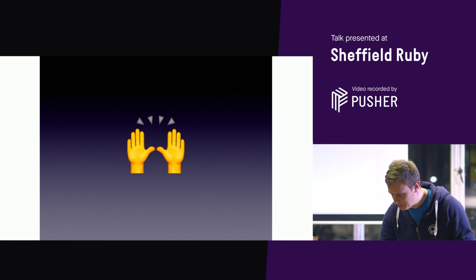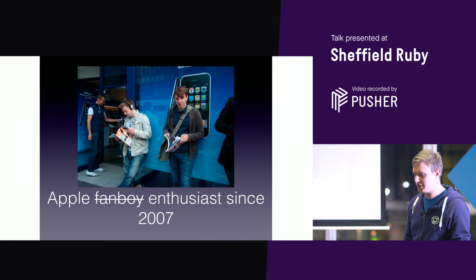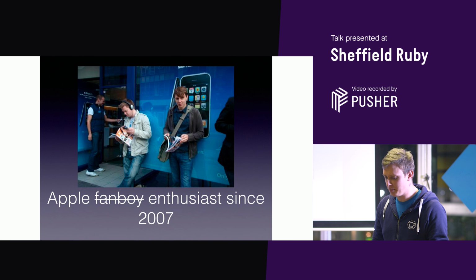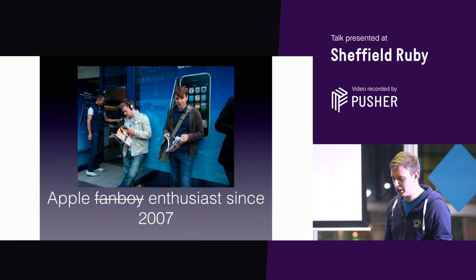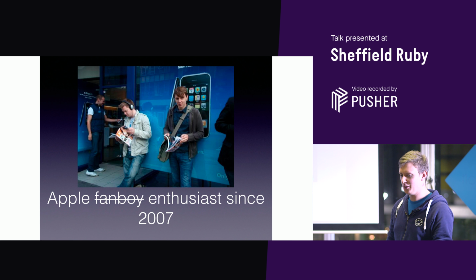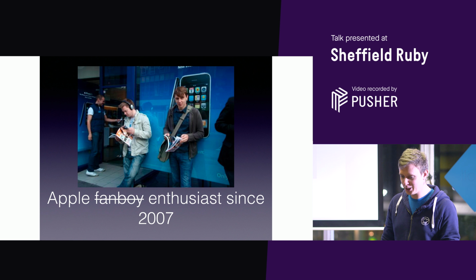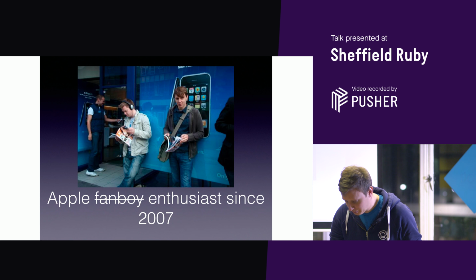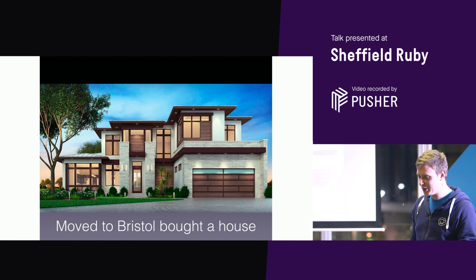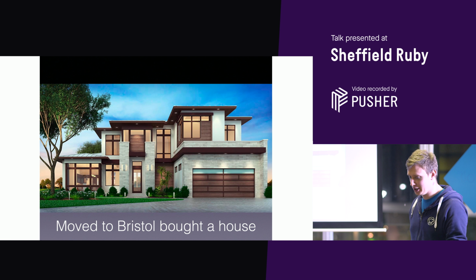Oh, okay, cool. So I thought I'd start with the why. I've been an Apple enthusiast since 2007, and I got a Mac Mini after they made the switch to Intel. This is a picture of me when I was 18, queuing up for an iPhone 3G. I queued up from 4 in the morning, and I was second in line. I got teased by some builders going on their way to work, but it was cool to have the phone on release day. The second thing is, I recently moved to Bristol about 3 years ago and bought a house for my wife, and it looks exactly like the one in the picture.